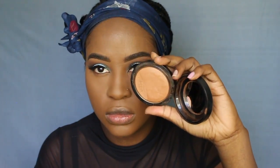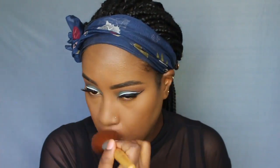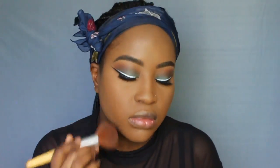So yeah, I'm just going to use that to set areas, and then I'm going to set my entire face with my MAC Mineralize powder in the shade Dark Deep. And I'm just going to use that to brush all over my face, right?